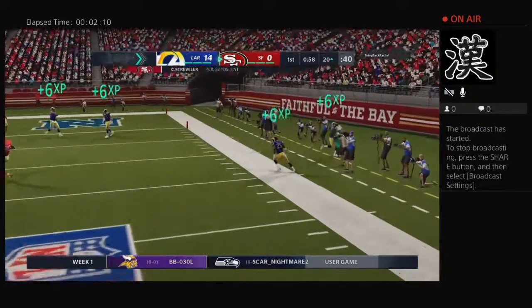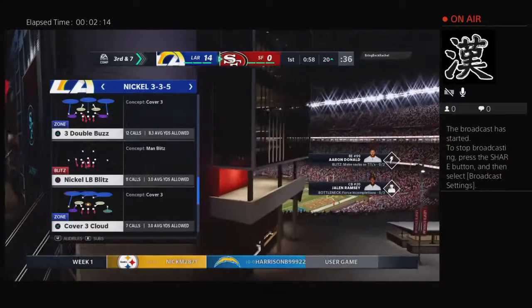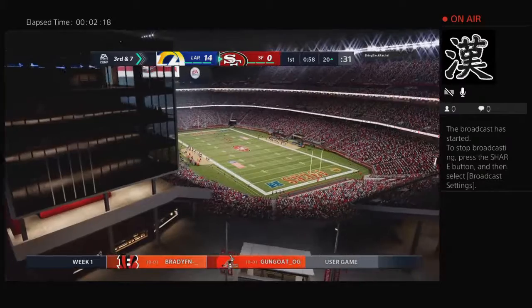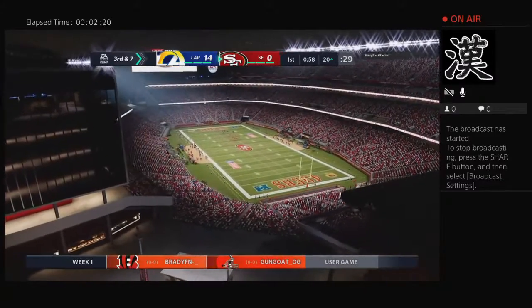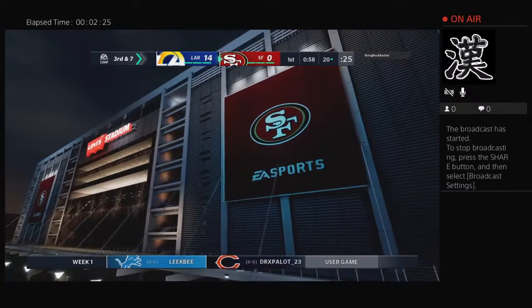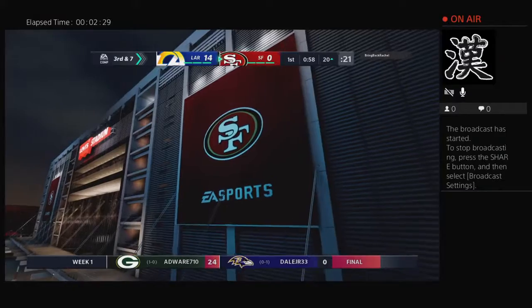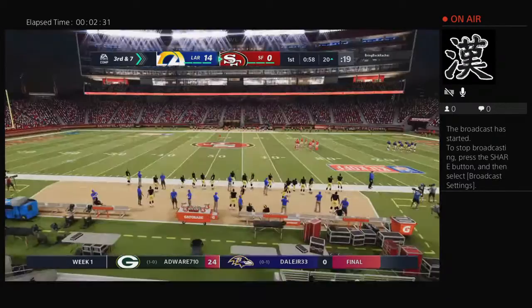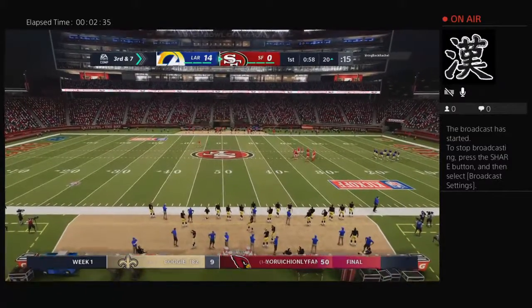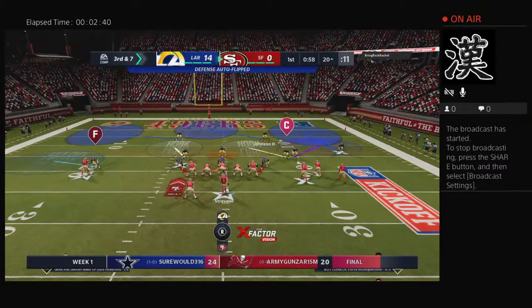And they're not able to hook up there. Incomplete. Thrown away and incomplete. Brings up 3rd down and 7. This will be the 8th play of the drive. It's 3rd and 7.